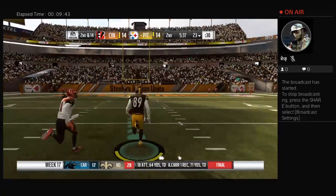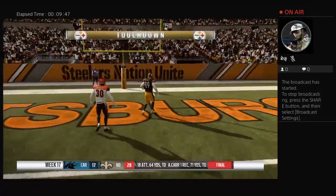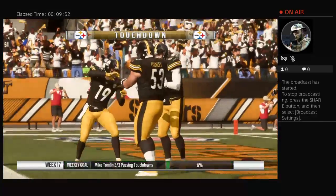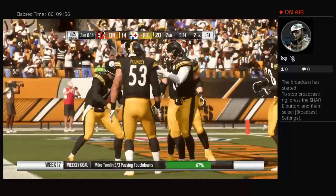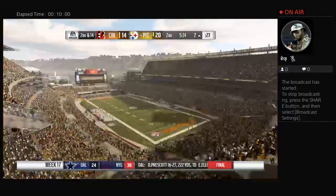Look at the big man rumble. Oh, no. And he's going to take it in for a Steeler touchdown. Vance McDonald, 77 yards. And the Steelers get the quick strike touchdown. Charles, that was a heck of a play.